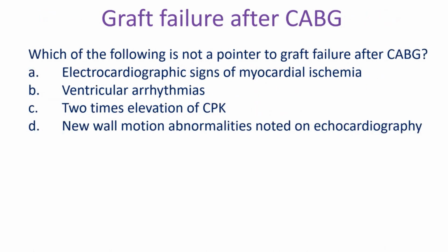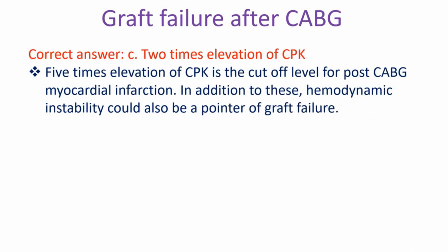Which of the following is not a pointer to graft failure after CABG? A. Electrocardiographic signs of myocardial ischemia. B. Ventricular arrhythmias. C. 2 times elevation of CPK. D. New wall motion abnormalities noted on echocardiography. Correct answer C. 2 times elevation of CPK.